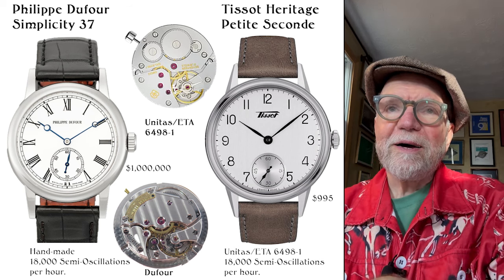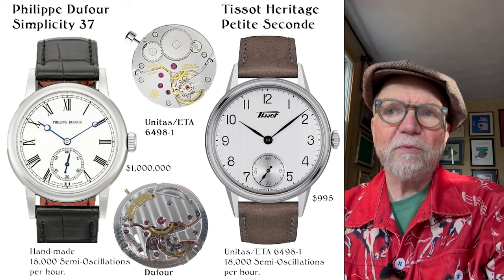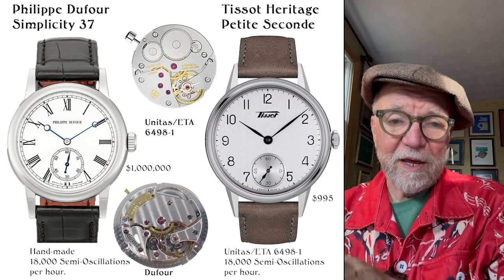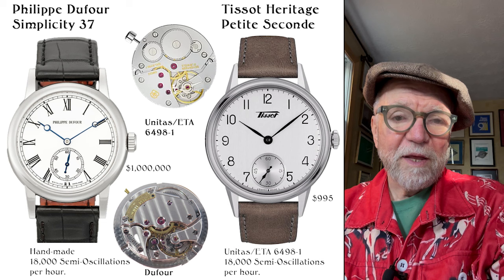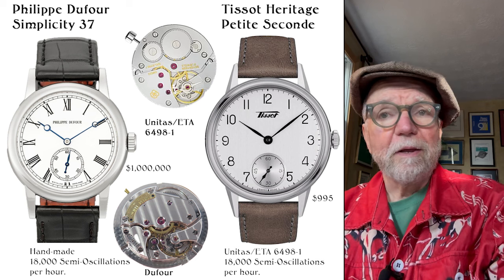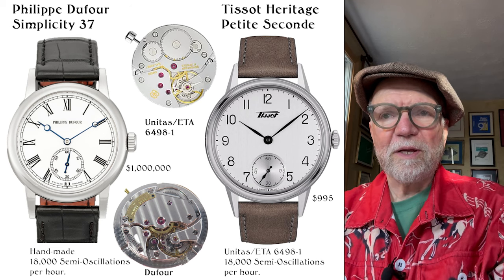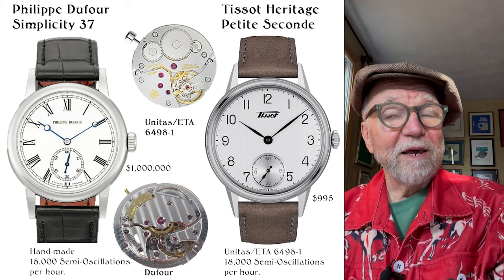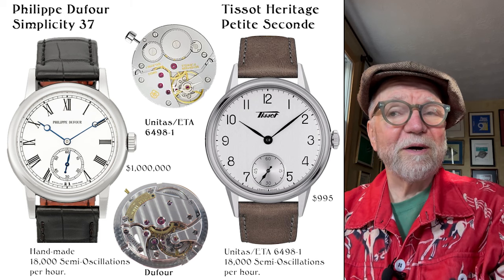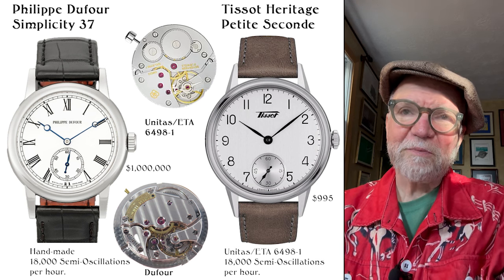On the other hand, something a little more affordable is the Tissot Heritage Petite Seconde. I've mentioned this watch before because it has a Unitas ETA 6498-1. Now the dash one is the one that ticks at 2.5 hertz or 18,000 semi-oscillations per hour. Looking at these, I can't tell the difference. You probably can. $995 is the MSRP, but you can find them. It's funny, I used to be able to find these for $300 and $400 brand new. And now I think the lowest for a brand new one is around $600. So I'd have to open up my piggy bank for that one.